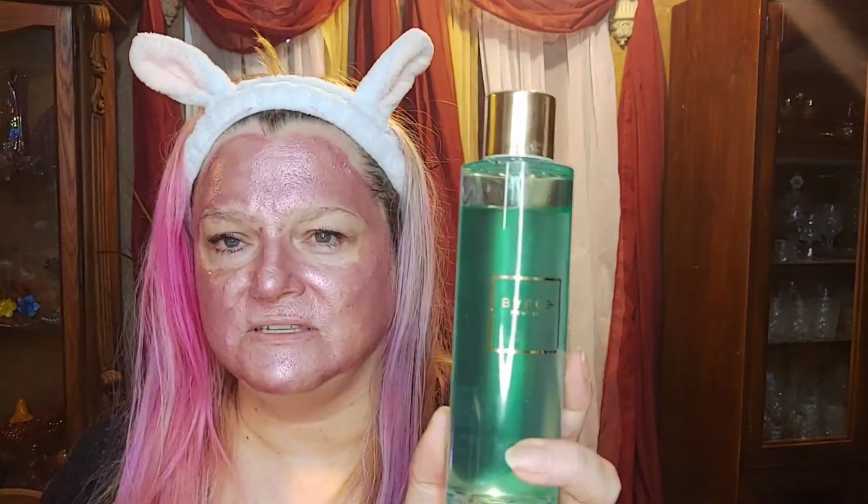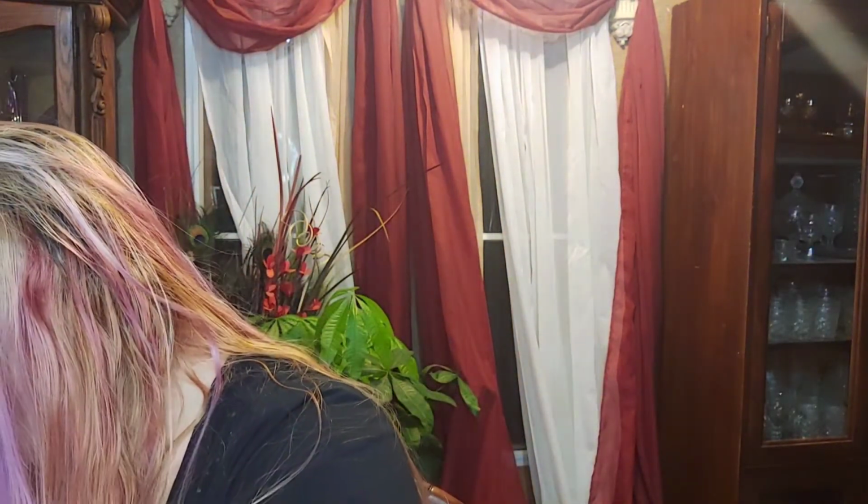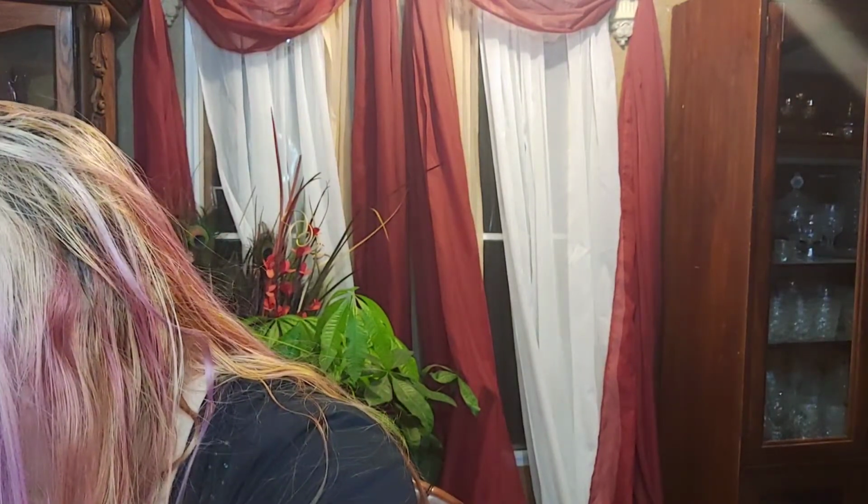And then this is one that I use. I like this one too. And let's see, I thought I brought one more toner. Maybe not. I thought I did.